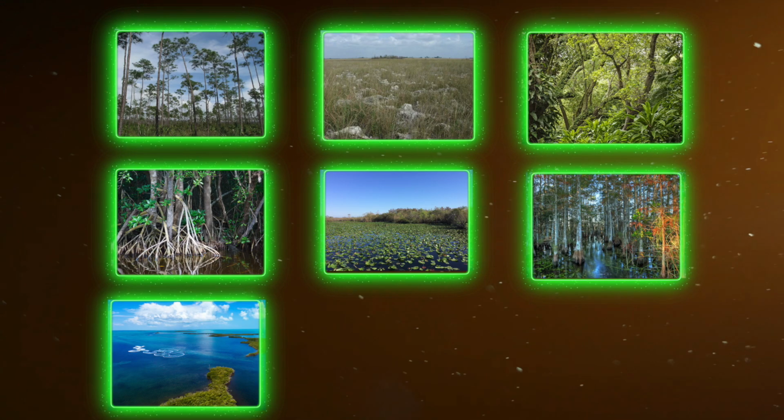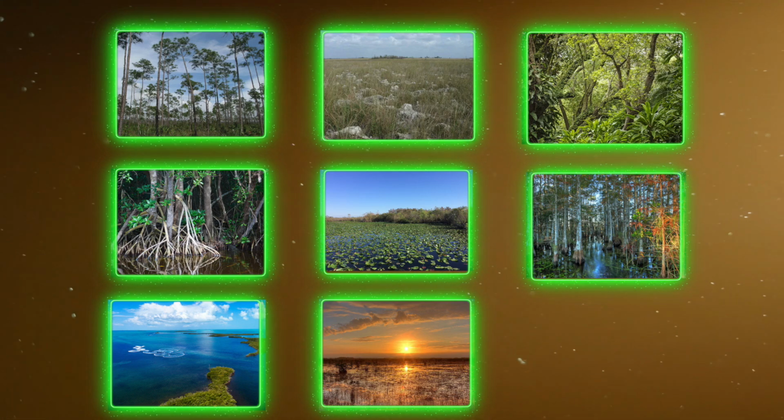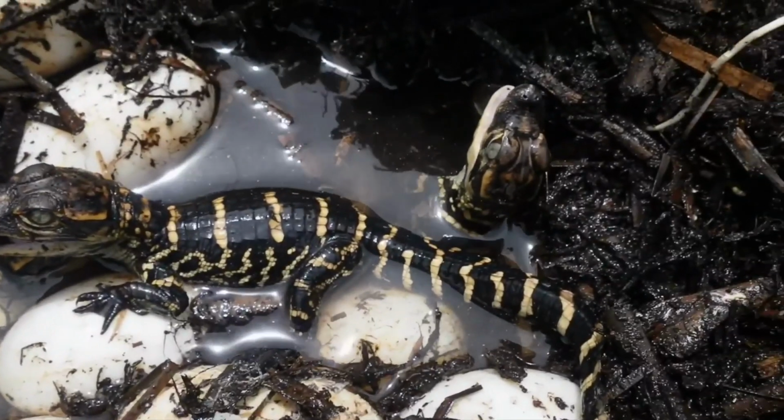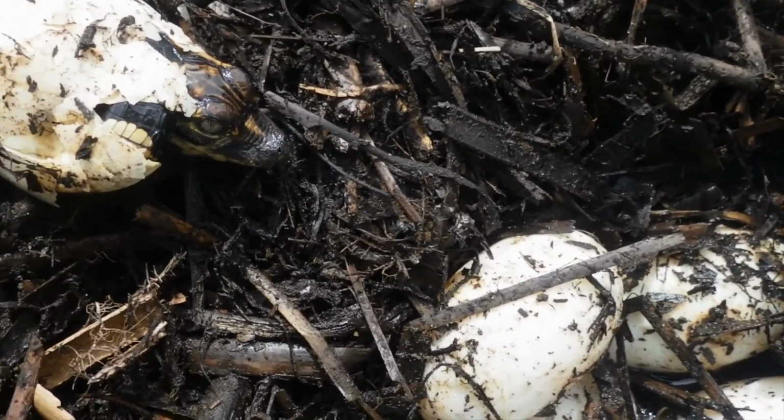Well, as it turns out, Everglades isn't just one giant area of the same thing, like the same plants and the same animals. To the contrary, there are actually 8 different worlds within the park, 8 different ecosystems, each with their own plants, their own animals, and their own story to tell. The National Park Service calls these 8 worlds a mosaic because they each hold such a different and diverse array of life. And some of this life can be found nowhere else in the entire world. Alright, so let's go ahead and get into today's tour.